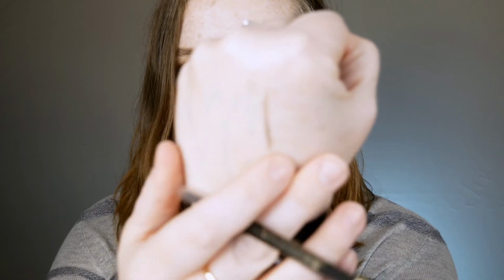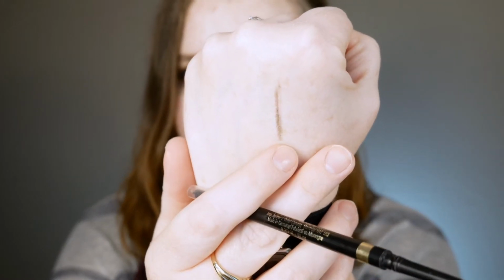I don't have enough for an actual application, but I do have a little bit left for a swatch. So it's a very, very cool brown. It's kind of a gray brown, and I really enjoy the color of this. Some days I feel like it looks a little too dark for me. So I would say that after I got this, I almost exclusively used it, though I have since repurchased it, and I'm starting to find days where I don't love the way it looks.